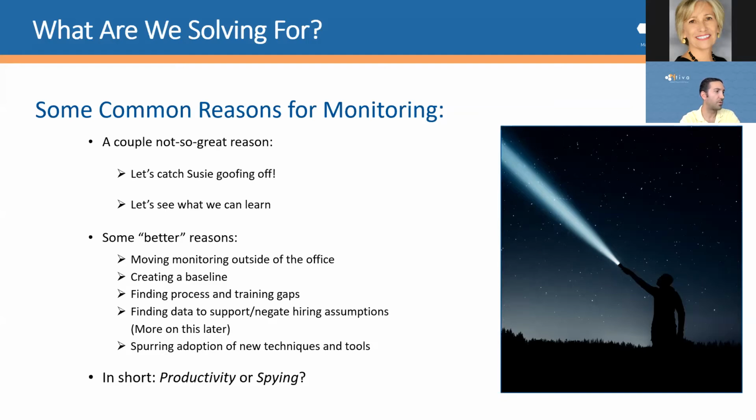As well as spurring adoption of new tools and techniques. It used to be that companies needed to evolve every couple of years in order to continue to stay relevant. We need now, as people in tech-enabled or traditionally tech fields, and I think at this point everybody is tech-enabled if they made it through the pandemic, you have to be. You need to continue to adopt, or adapt, and this is one of those tools. So in short, is it spying that's your goal, or productivity improvement? And spoiler alert, I don't think spying is the way to go.